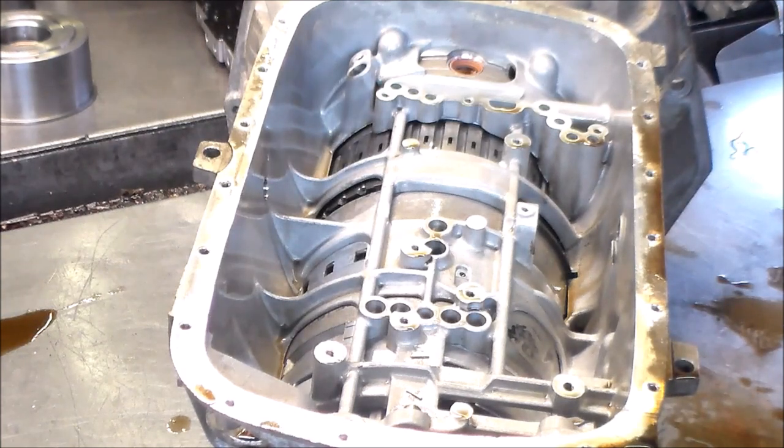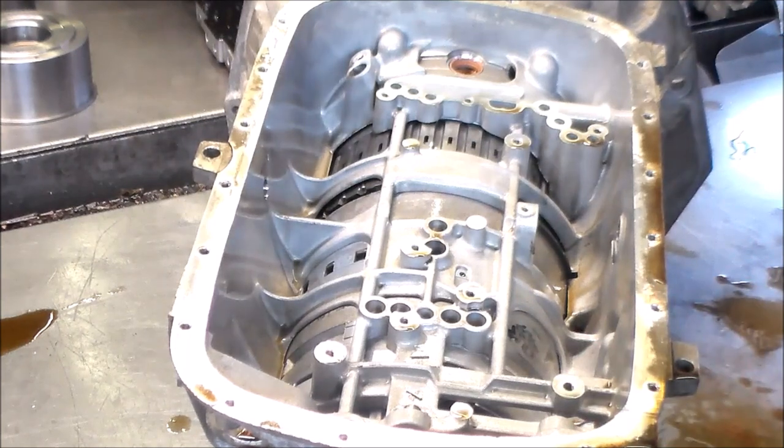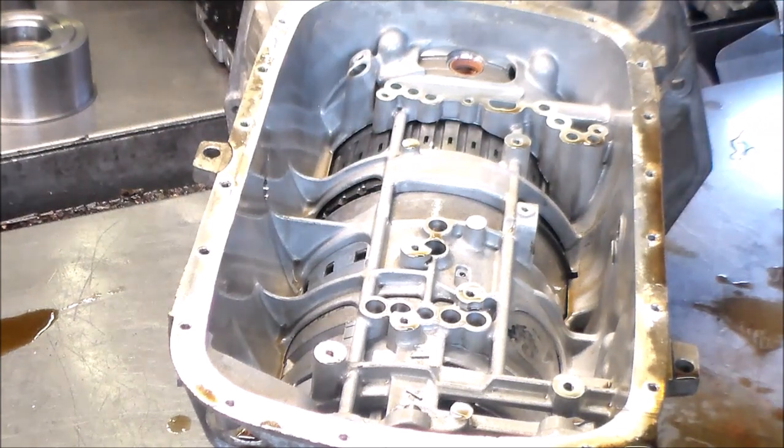Alrighty, so we will continue with this teardown tomorrow morning. I'll probably put the pan back on, a couple of bolts, flip it up so we can get the bell housing off, pull the pump out, and then I'll take the pan back down and see if we can get that large snap ring out. So I'll catch up with you guys tomorrow morning.